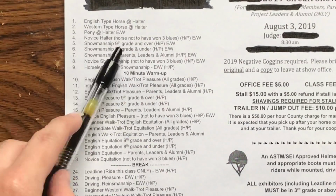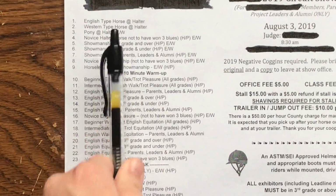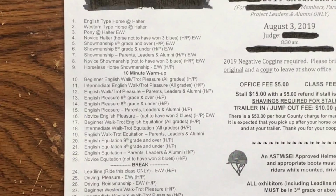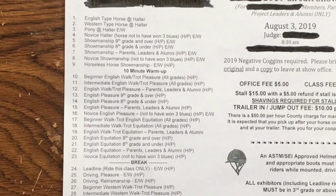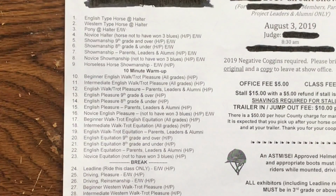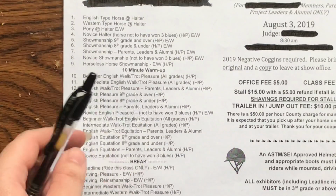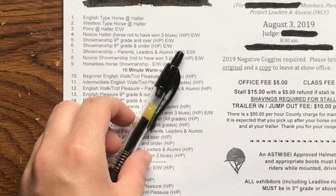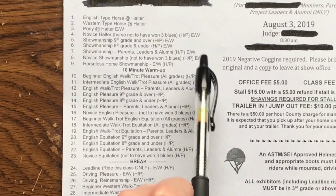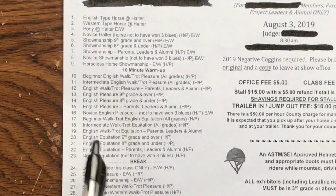So I'm not sure what this one was, but it was just English type at halter and then Western type at halter, so any Western horses, and then pony at halter. So any ponies that are there that would like to do halter. A couple years prior to this show, I had taken a pony into halter. And then there's also novice halter, which is a horse that has not won three blues in a halter class recently, I think. And then HP is horse or pony, and then EW is English or Western, and the pony here is also English Western.